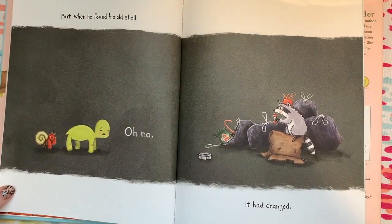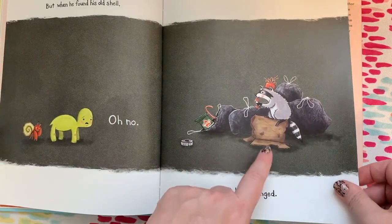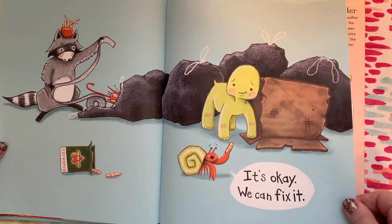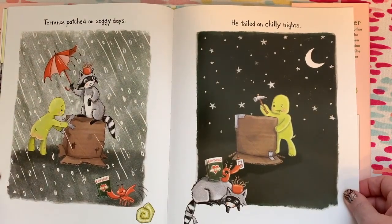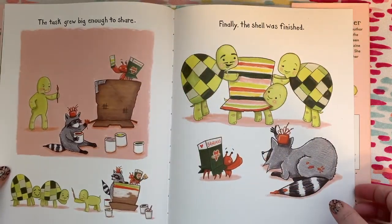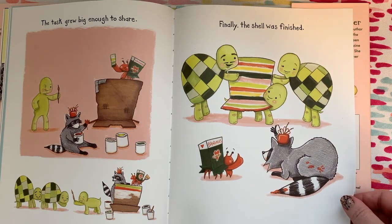But when he found his old shell, oh no! It had changed. Who has his old shell? The raccoon. Oh no. It's okay. We can fix it. Terrence patched on soggy days, and he toiled on chilly nights. The task grew big enough to share. Oh good, look at everybody helping. Finally, the shell was finished.